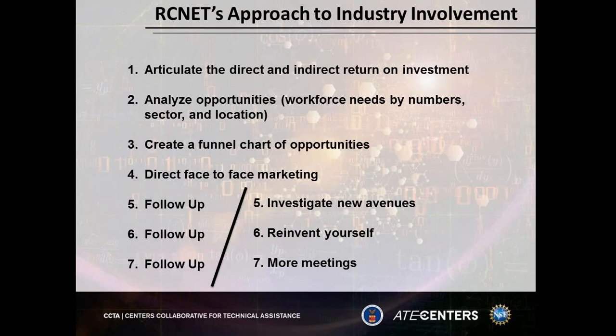You have to investigate the new avenues, as I was talking about. You also have to be able to reinvent yourself. You have to be very flexible. Industry's flexible. They change every day. So from an educational standpoint, we can't just sit back and say, well, we've done it this way forever, we're going to continue this way. From a center or a project, anybody working with the industry has to be flexible and be able to know what they want, because a company can change directions tomorrow, and in light of that, we've got to be able to change our educational process to meet that demand.